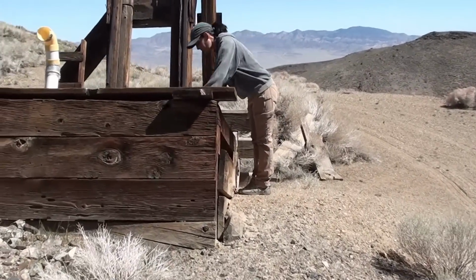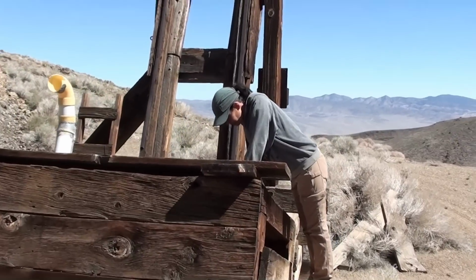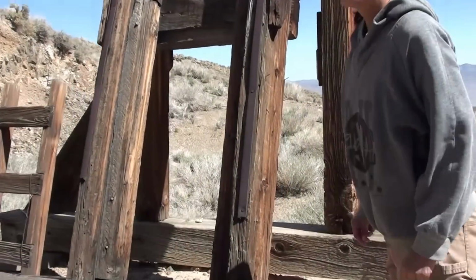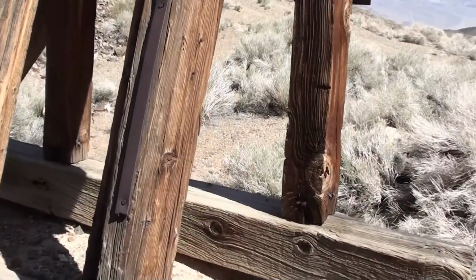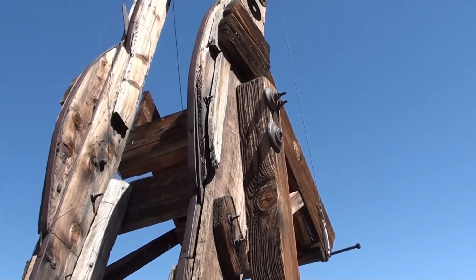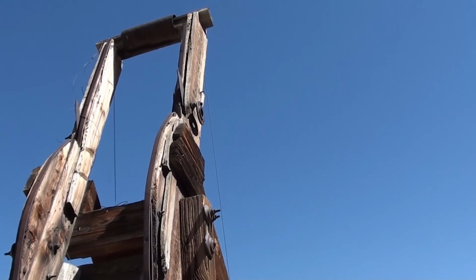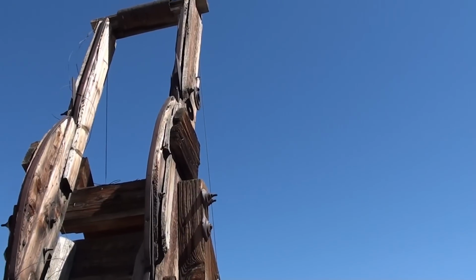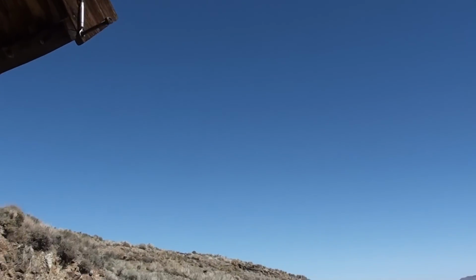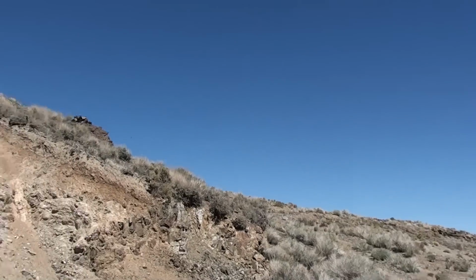It looked like they were pulling a skip up it, because I see a pair of tracks there. Is it strap rail? Yeah, strap rail, and then it's got a bump out there, and then notches for the Kimberly to dump it. And over on this side is a chute. This looks a little more recent than some of the other stuff.